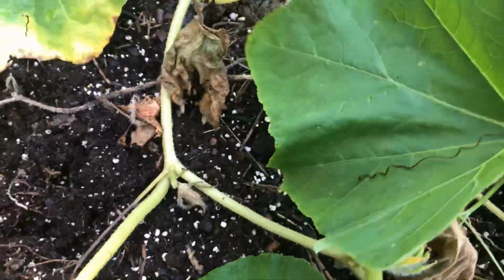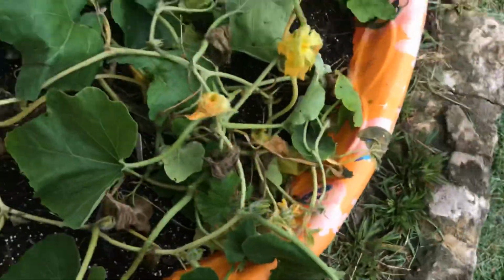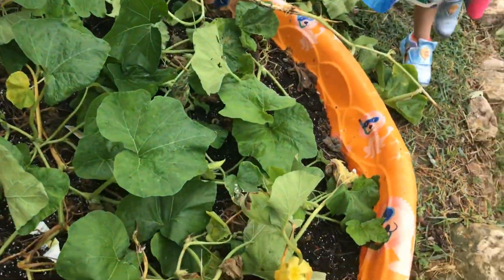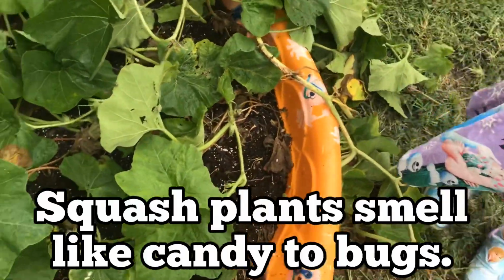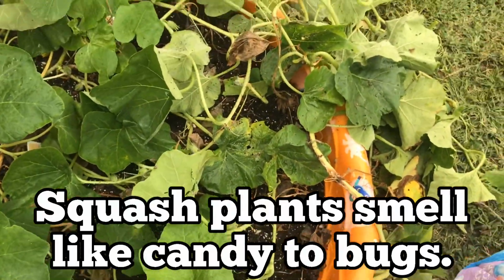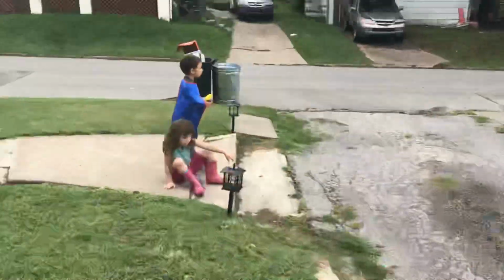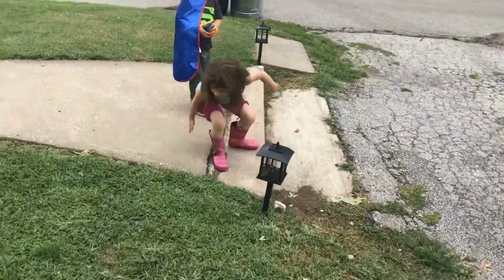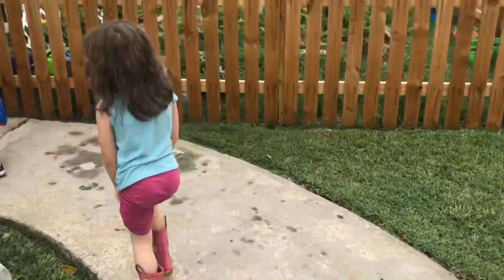I like all these plants, but I don't like the pokes. See, it's just a lot of bugs living in here. You know what I think? I think squash plants just smell like candy to bugs. Let's go. Okay, my kids, we're not going by the road. Let's go back inside our enclosure. This is why we have a yard to play in.